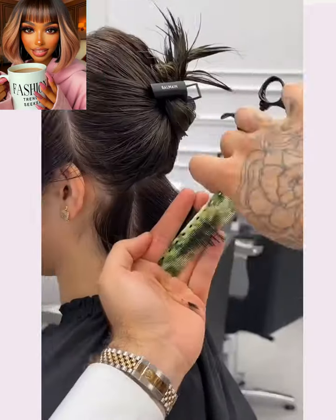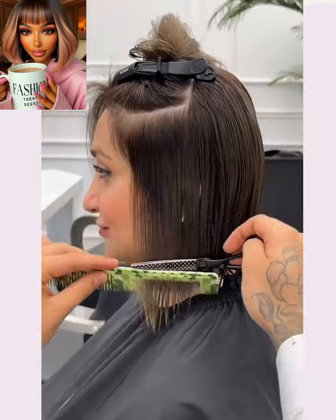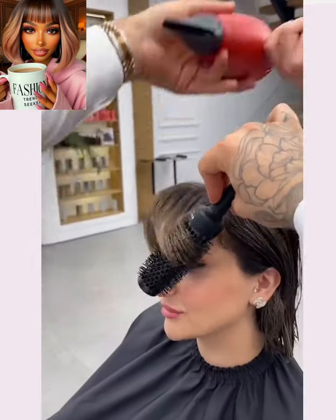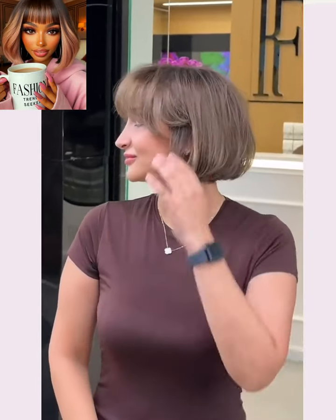Okay. Having a little fun with the extra hair there. And then the stylist does cut the hair into a bob. Oh, look at the bangs. Oh, beautiful. I really like the way that this cut came out. So cute. And she went darker with the color. Very nice.